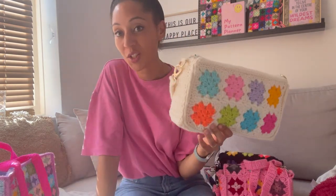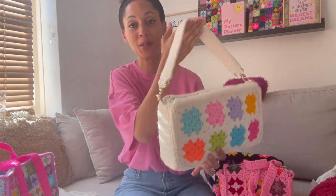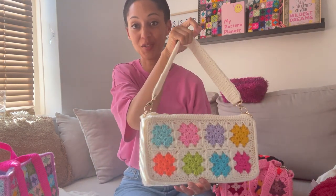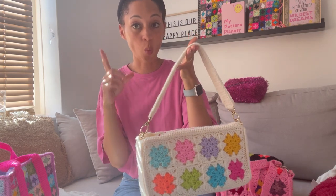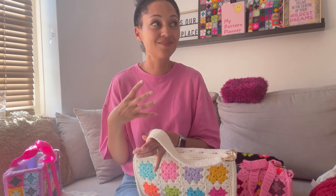Okay, I need your help. What do I name this shoulder bag? Because it doesn't have a name as of yet. I really want something that is like one word. So I've got Allure, I've got Iconic. All of my patterns have a meaning behind them. This one, it just hasn't quite come to me yet. So what would you name it?